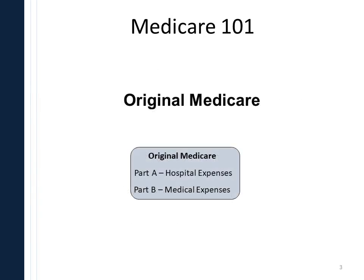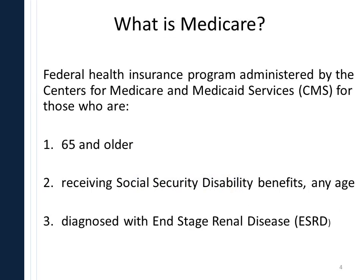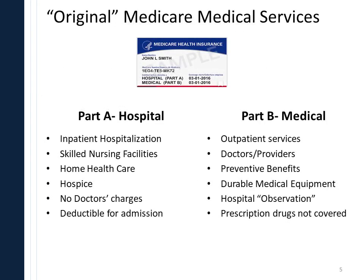So original Medicare is a federal health insurance program that is administered by a federal agency, the Centers for Medicare and Medicaid Services. And the program is available to anyone who is 65 years old and older, anyone who's receiving Social Security disability benefits at any age, and anyone who's been diagnosed with end-stage renal failure to the point that they're either on dialysis or scheduled for a transplant. Original Medicare, which has been around since 1965, has 2 parts.